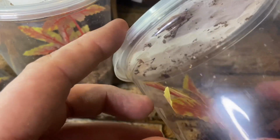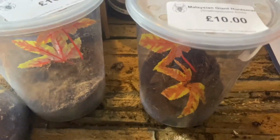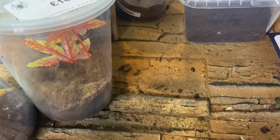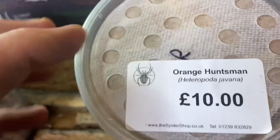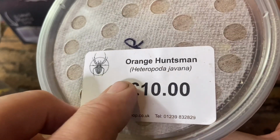Absolute stunner. That one is literally going to grow rather big. But this enclosure here will be completely fine for about another three or four molts. But on top of that one, we also got the Heteropoda javana, the orange huntsman.